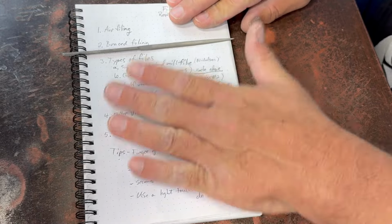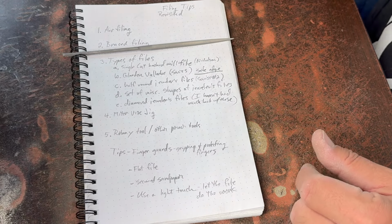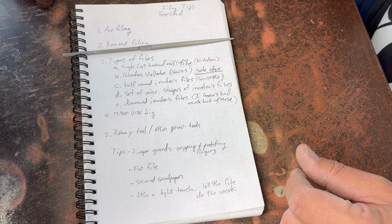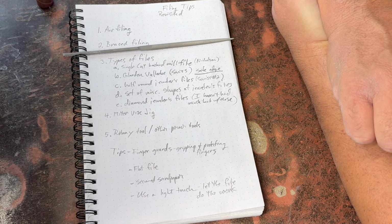Okay. So this is not exactly filing, but relevant to filing, because there are times when I have a lot of material to remove, and I don't want to spend the time just manually filing it, or my hands are in rough shape, and I just don't think I have the strength to do it for that long. And so there are other power tools you can use. Like I have, and don't shame me for this, I've used my belt sander before to remove a lot of material really quickly. It's usually only when I have to remove a lot of material, so I wouldn't recommend that all the time.